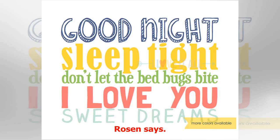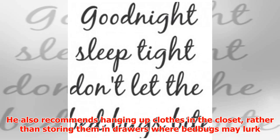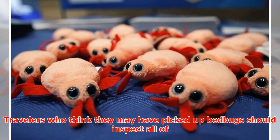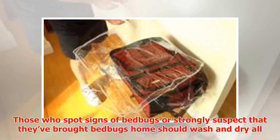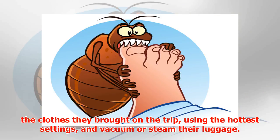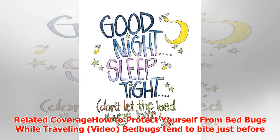Dr. Rosen says. He also recommends hanging up clothes in the closet rather than storing them in drawers where bedbugs may lurk. Travelers who think they may have picked up bedbugs should inspect all of their belongings carefully upon returning home, ideally before bringing anything inside. Those who spot signs of bedbugs or strongly suspect that they've brought bedbugs home should wash and dry all the clothes they brought on the trip, using the hottest settings, and vacuum or steam their luggage.